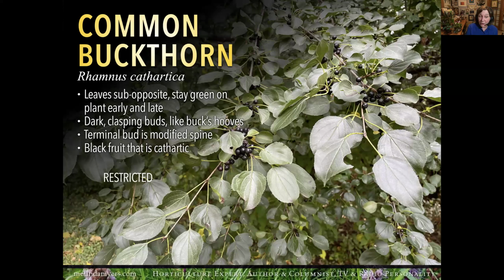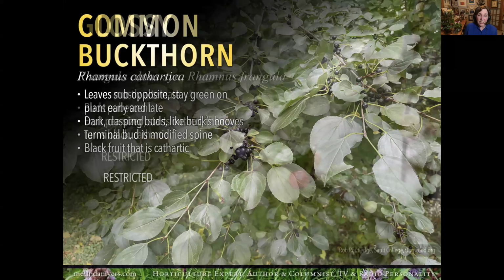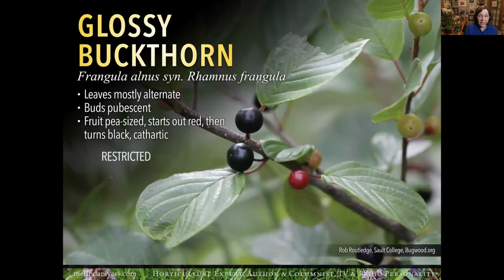This one has black fruit, and I want to show you a picture in a minute. It's restricted, can't be sold here. It's in the landscapes and natural areas, unfortunately, so we want to keep working on removal. Glossy buckthorn has red fruit that turns black, and this may be flowering, have immature red fruit and black fruit all at the same time. It is cathartic as well, and this was a popular hedge plant, as was the Rhamnus cathartica.